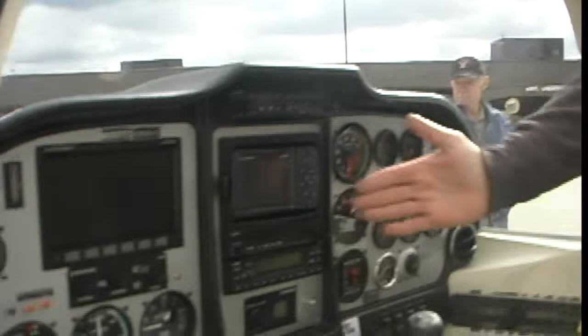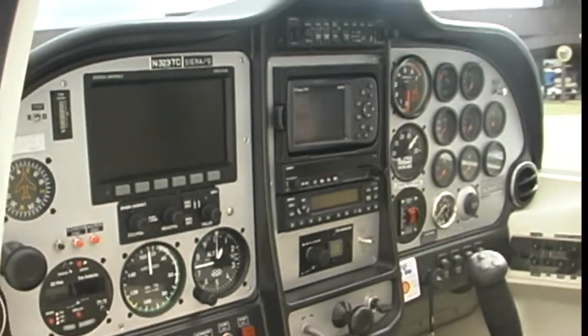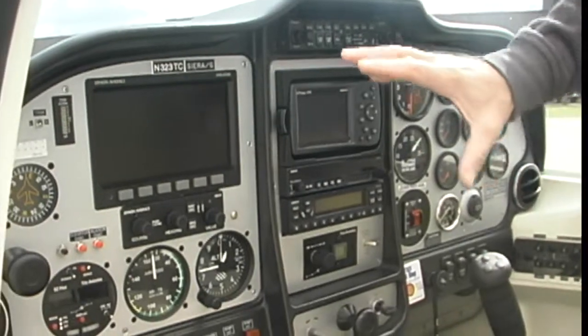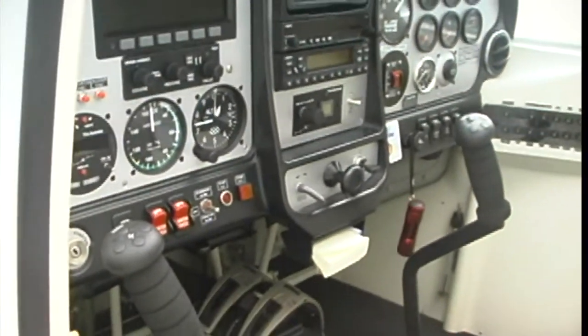And here we've got a really well-equipped panel. We've got a pretty full complement of analog gauges, which appeals to those folks that aren't used to electronic, but you've got electronic as well. So sort of the best of both worlds in this particular Sierra that we're looking at here today.